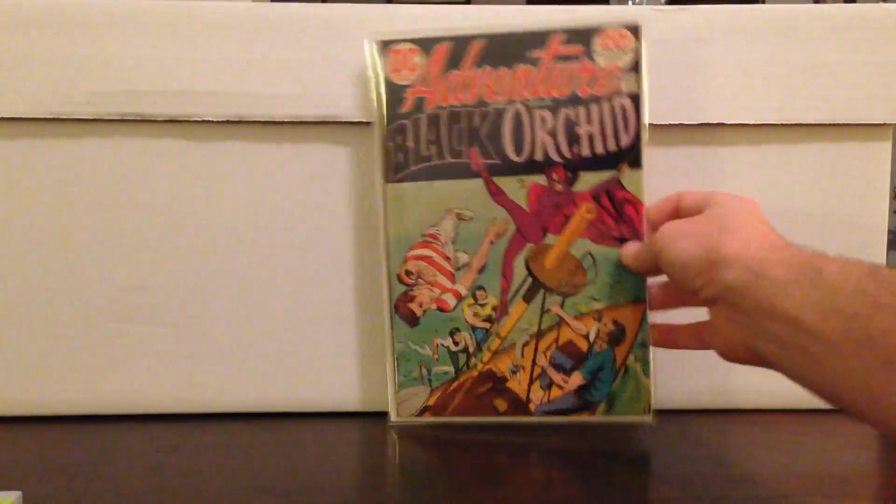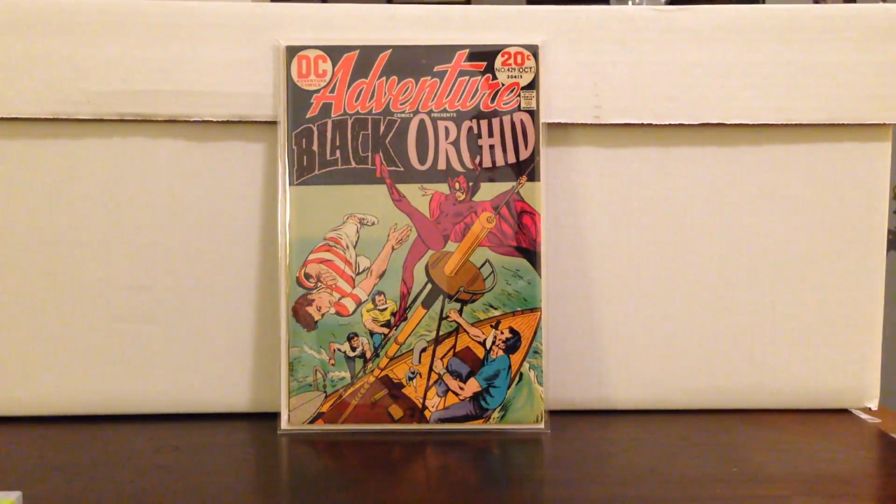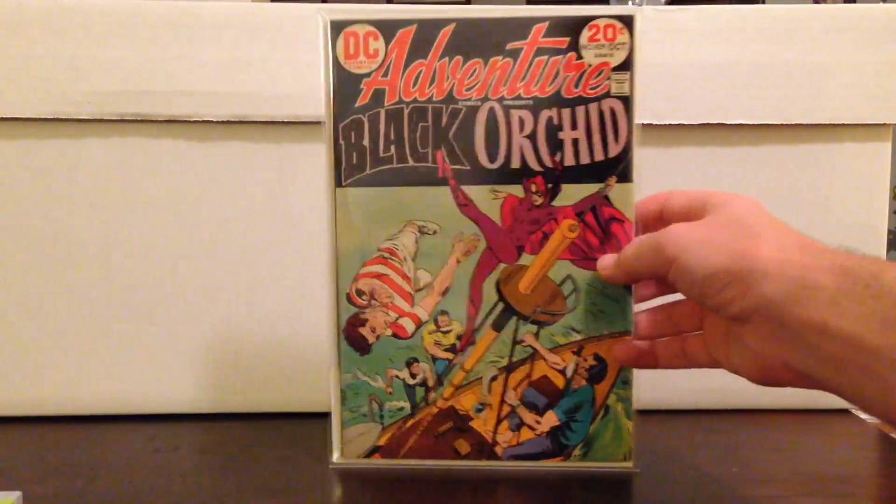This one I was actually really happy with. They had it listed as very good/fine, and I paid a little bit over $5 for it. I think this one is really undervalued just because of the cover. It's really cool, and it's her second appearance. And it's definitely in better shape than a VGF, in my opinion. It's probably not much better, maybe one grade higher.